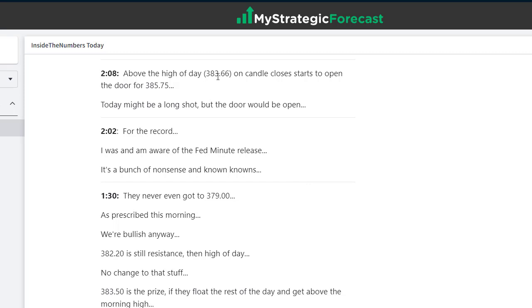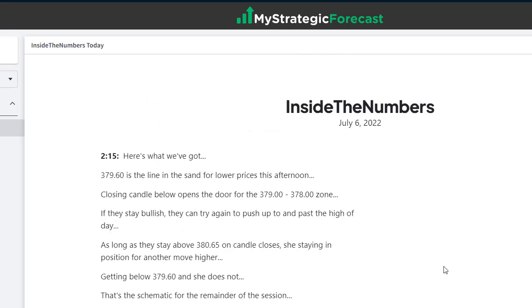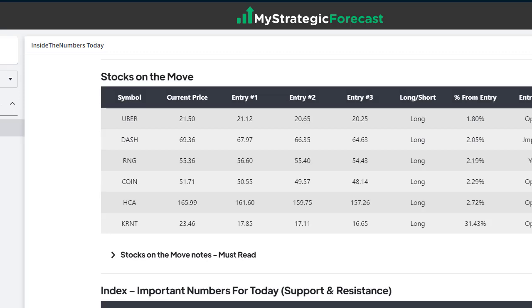Here you go again, 208 above the high, 383.66. That was the morning high. Above on candle closes, opens the door for 385.75 at the time. Could have been a long shot, worked out anyway. They did the thing, and that's really it. Got a second exit for the swing trading folks on the option trade, and anybody that was long riding the tape up from an intraday perspective knew where to exit as well.